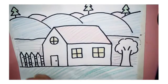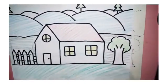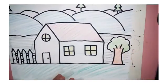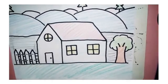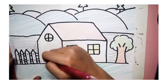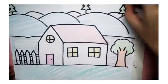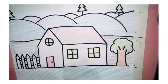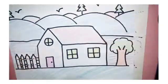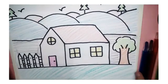And you can't forget the other tree. Use as many colors as you like. We can even make the door pink, like that. And if you like, you can add birds in the sky too. Just like this. 1, 2, and 3. And there you go. You finished making your house using the different concepts you used of space.